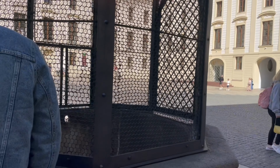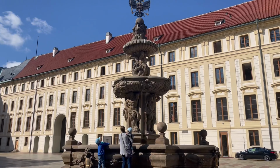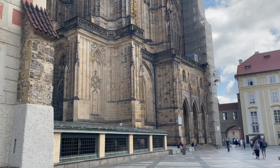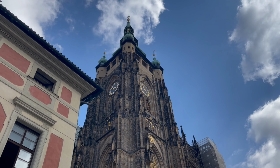So let's explore and discuss a new place today, Prague Castle, which we visited a couple of days back. Prague Castle is the largest ancient castle in the world. It is perhaps the most important landmark in the magnificent city of Prague.